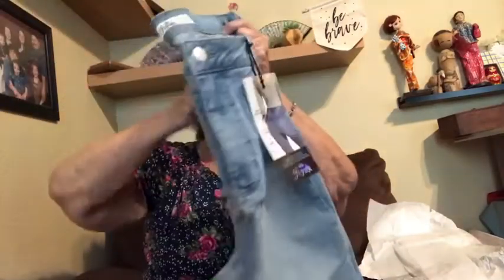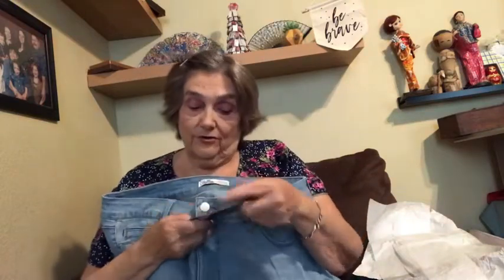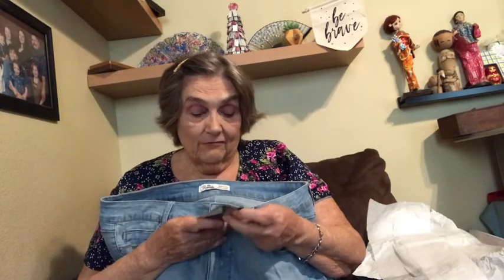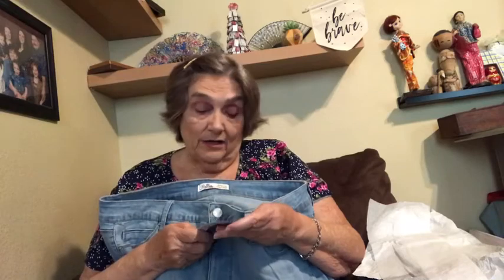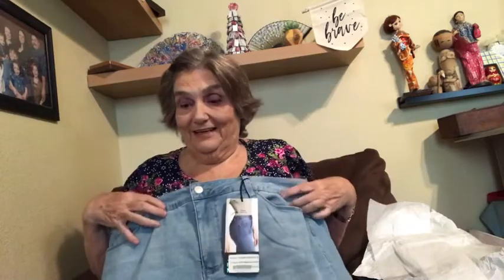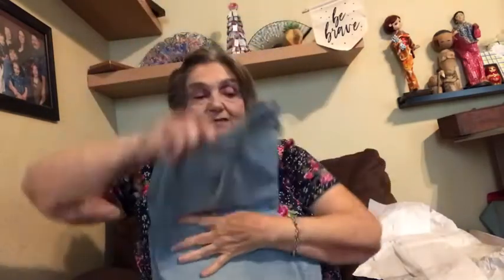And last but not least, capris. Yes, with a cuff. No distressing. Royalty, perfect. Oh, it's a high rise, I don't really care for high rise. Slim fit waistline, full coverage. High rise on me tends to go bloop like that, they don't stay up. Just the way I'm built, I guess. But let's try all these on. These are all really cute. So let's see what we got.